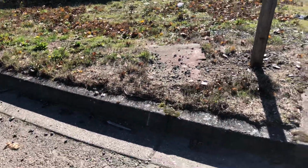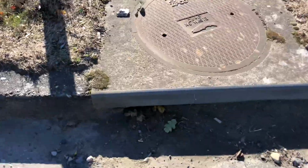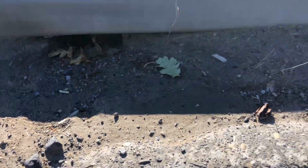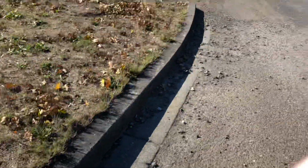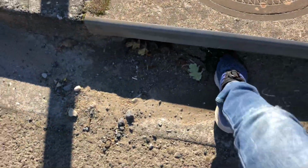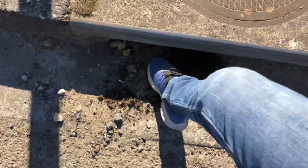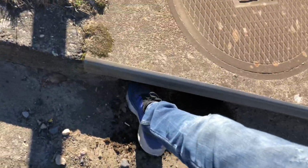Here we are, and we have this drain. Sorry for the wind, I'm visiting, and we have this drain. It is clogged up. There's logging stuff here, but let's unclog it. I don't care that it's going in here because it's a big pipe. I know it's going to flush through. It's just silt.